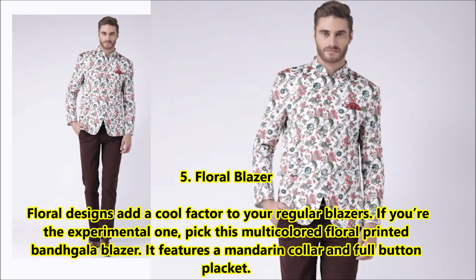Number 5. Floral Blazer. Floral designs add a color factor to your regular blazers. If you are the experimental one, pick the multicolored floral printed Bandhgala Blazer. It features a mandarin collar and full button placket.